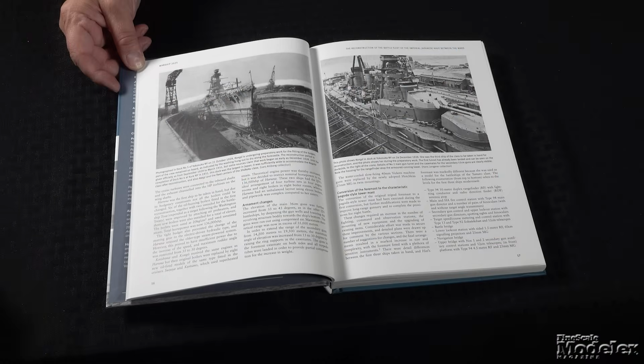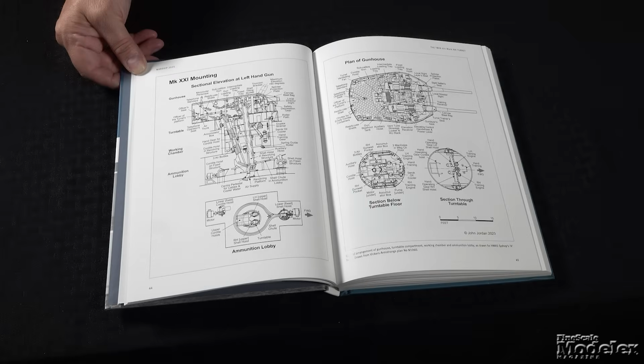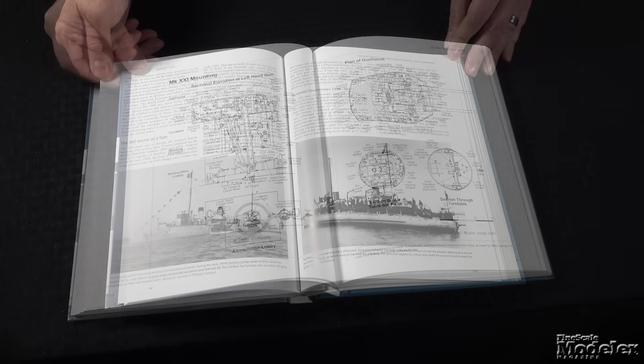Last up is Warship 2025, the acclaimed annual publication featuring original research on the design, development, and service history of the world's warships. For over 45 years, Warship has been the leading annual reference on the design, development, and deployment of the world's combat ships. Featuring in-depth articles by renowned international experts, it offers original research, book reviews, warship notes, image galleries, and more, supported by detailed plans, data tables, and striking photographs.